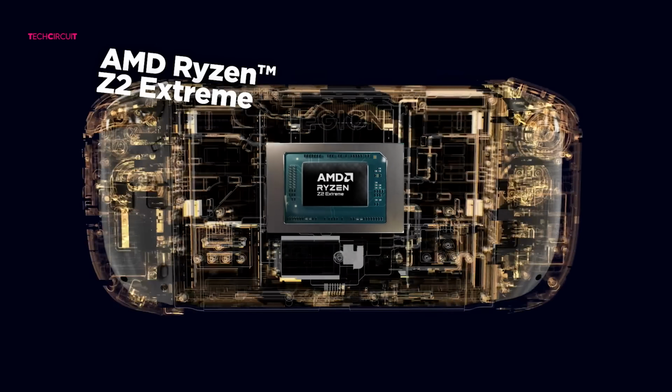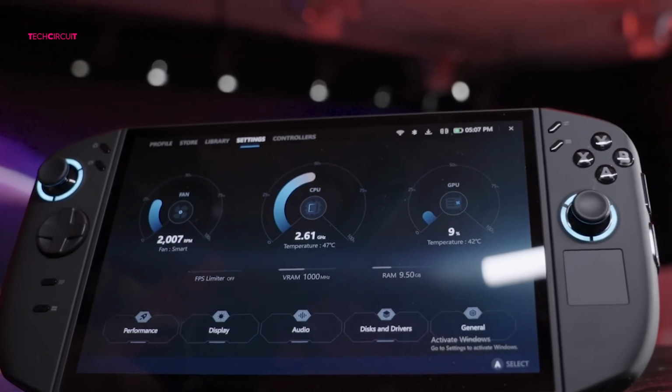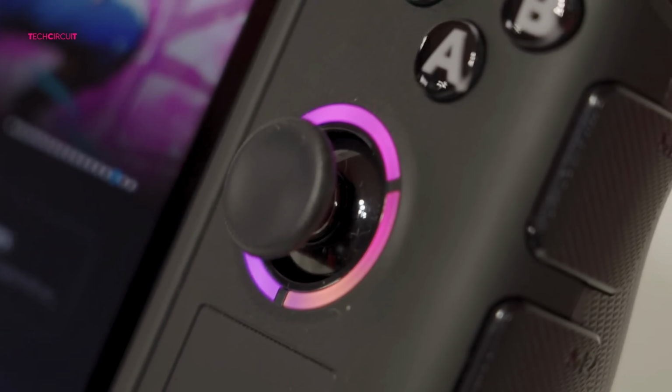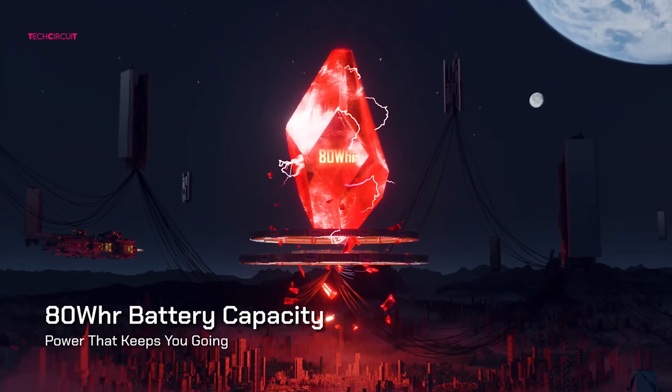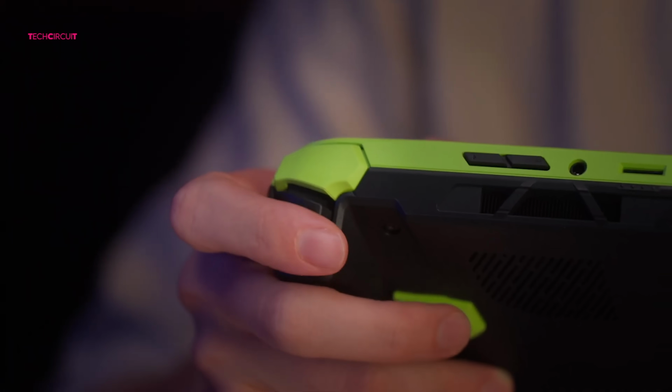The Lenovo Legion Go 2 has a 74 watt-hour battery, which is already a massive improvement over the original model. That should give you longer gaming sessions without constantly running to the charger. But MSI ups the ante with the Claw A8's 80 watt-hour battery, the biggest in this handheld category right now. Does that mean MSI automatically wins?